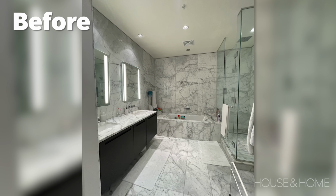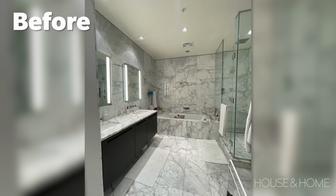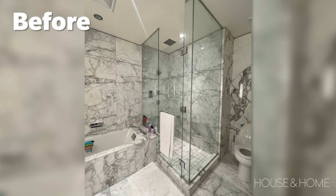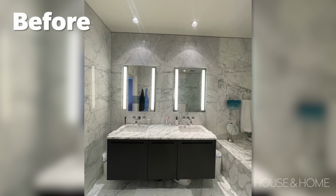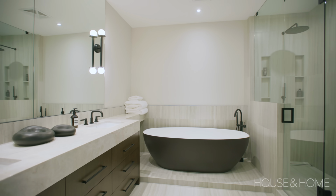Prior to our renovation, the ensuite was a very cool palette, very white and gray. The walls were covered in slabs. It did have an elegant look, but the details weren't executed perfectly. On some walls, we actually noticed that there were two different slabs being used. So we stripped all of that away and opted for a tile half wall.